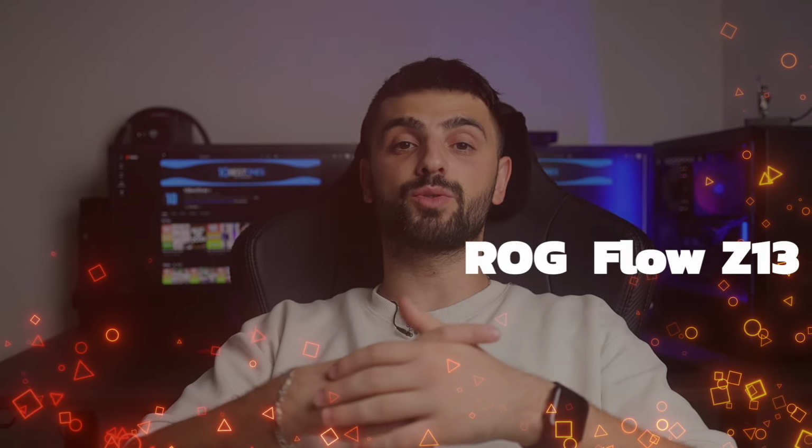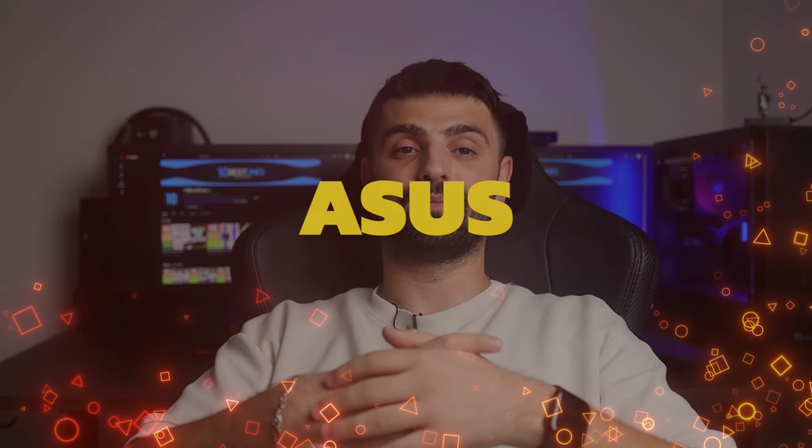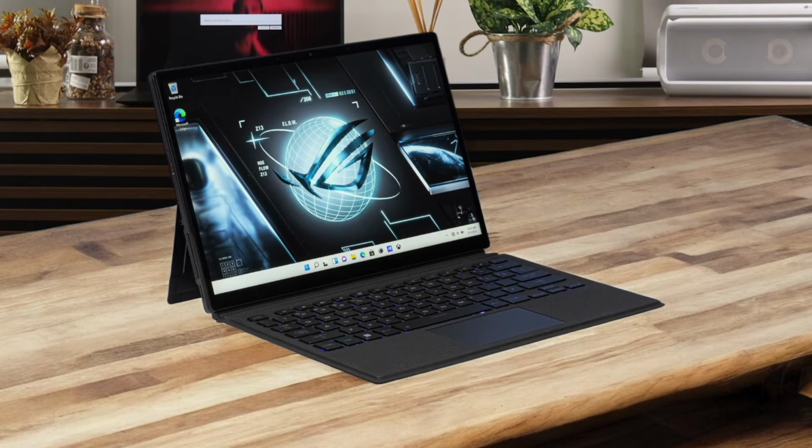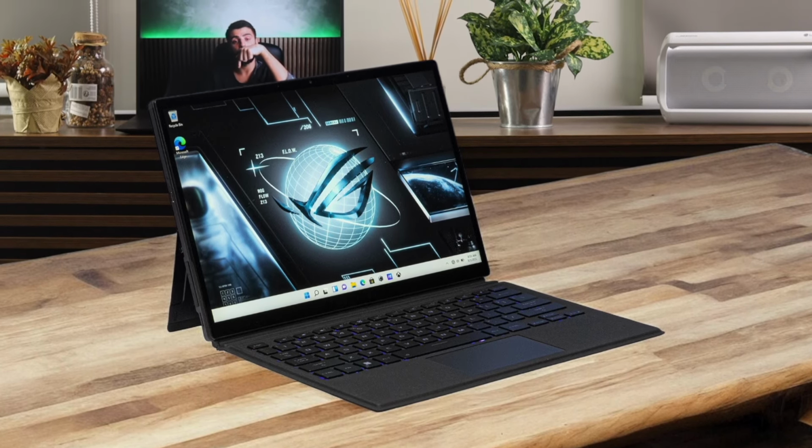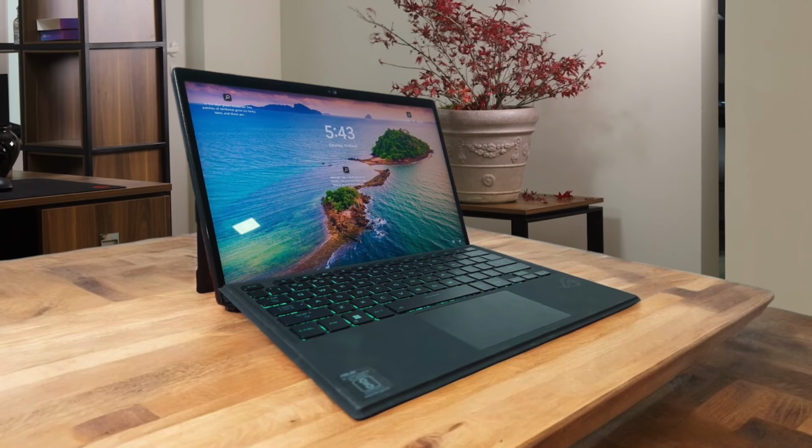Number 3. Asus ROG Flow Z13. This thing is like the Surface Pro's cooler, more rebellious cousin. It's rocking up to an Intel Core i9 and an RTX 4070, which is insane for a tablet form factor. The design is absolutely bonkers with all these cool textures and that see-through window on the back.